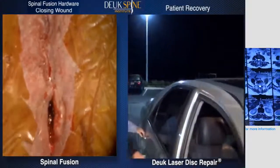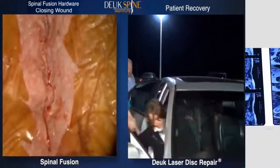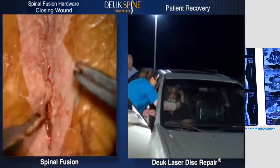Average surgery time of a traditional 2-level fusion is 2.5 hours, with an additional 3 to 4 hours in the recovery room.